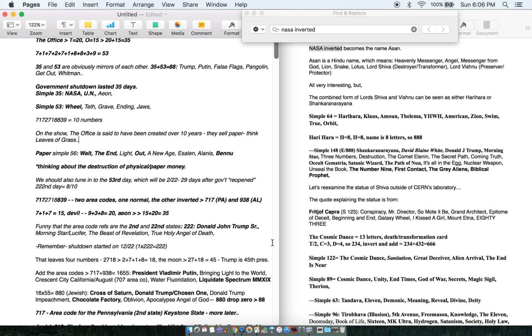So in moving forward here, let's take a look. Let's stay on this number 53 for a second though, because the 53rd day just so happens to be February 22nd. And you can see some other breakdowns on that number there. But what I want to show you here is when we get back to looking at that Stork's barcode, we can get two area codes out of it.